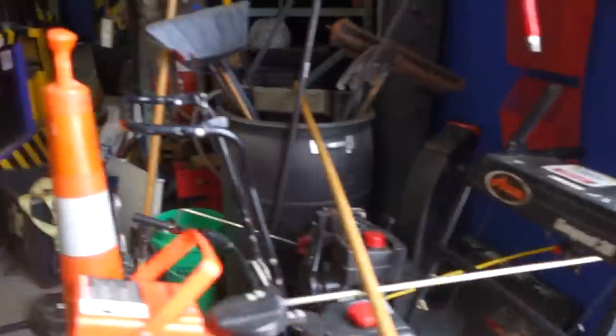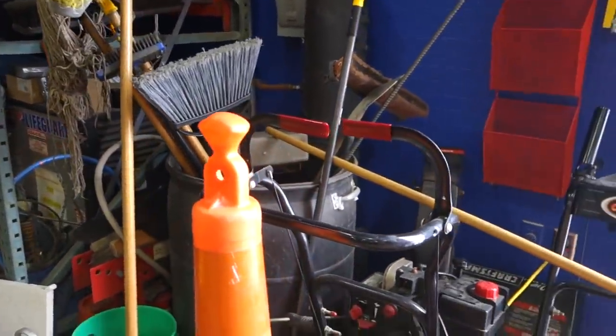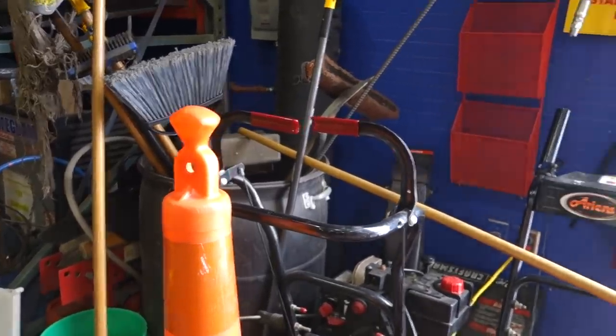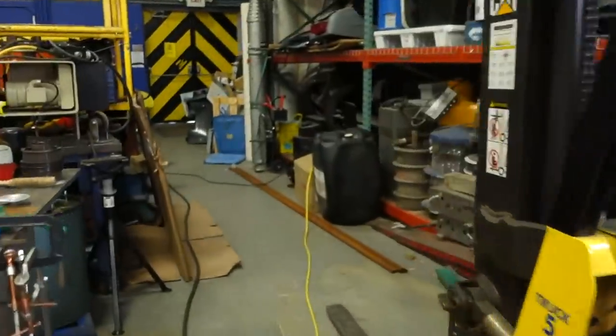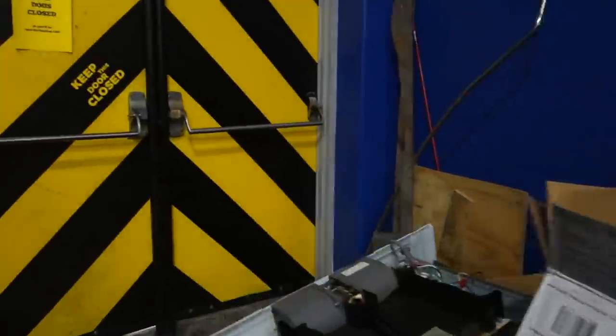Gotta be one somewhere around here. All I got is like spade shovels. Let's see if we got any proper snow shovels back here. Sure as hell doesn't look like it.